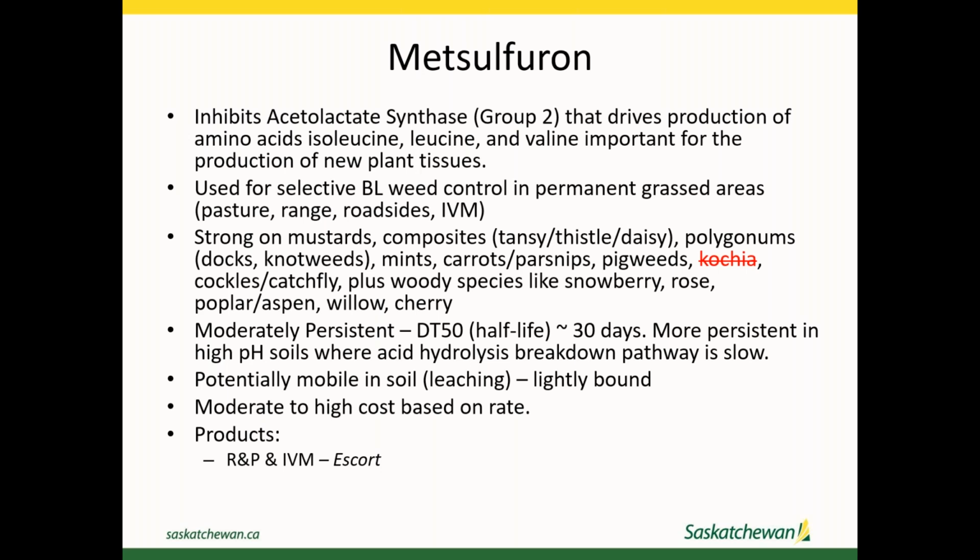The pigweeds, you'll notice that kochia is scratched out there, and essentially resistance to this group developed back in the mid 80s, and today 99.9% of kochia populations are resistant to metsulfron. So essentially, for all intents and purposes, this group doesn't control kochia anymore. There are other species as well that have demonstrated resistance to this group.